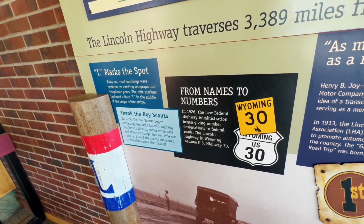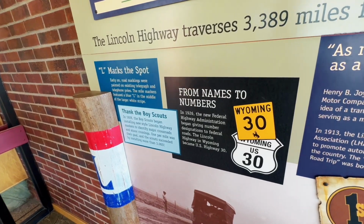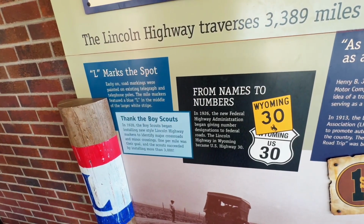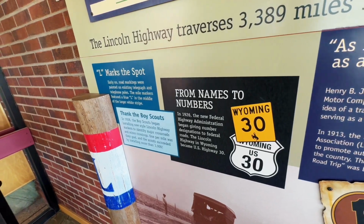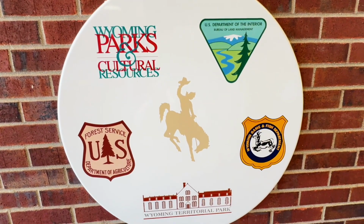It wasn't until 1926 that they changed over from letters to numbers, and anything running from east to west had an even number. Anything running from north to south would have an odd number. Pretty neat knowledge, to say the least, and definitely gives me some ideas as to some things that we should be doing here in Wyoming, but also along the Lincoln. And so I think you can see why I brought you guys here.